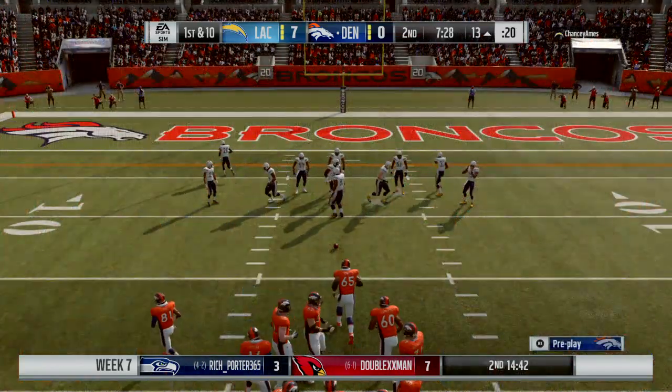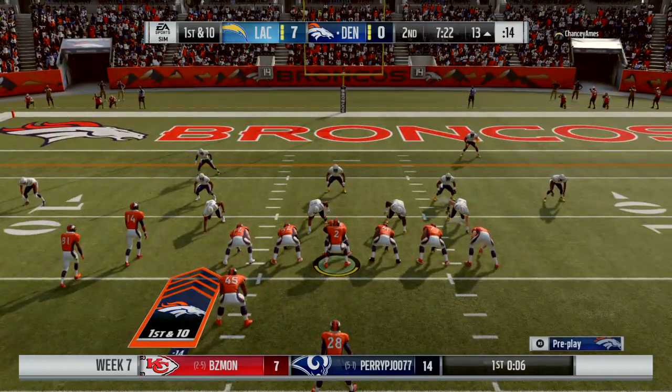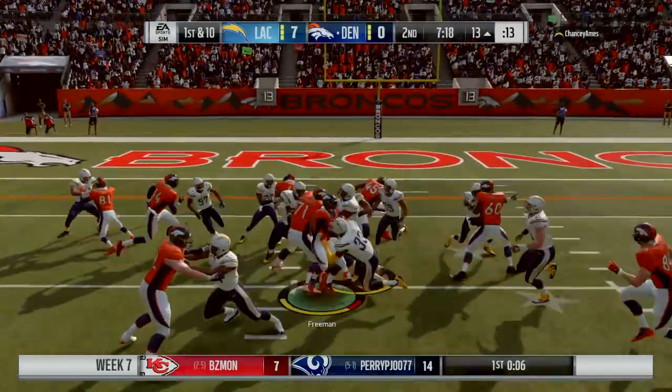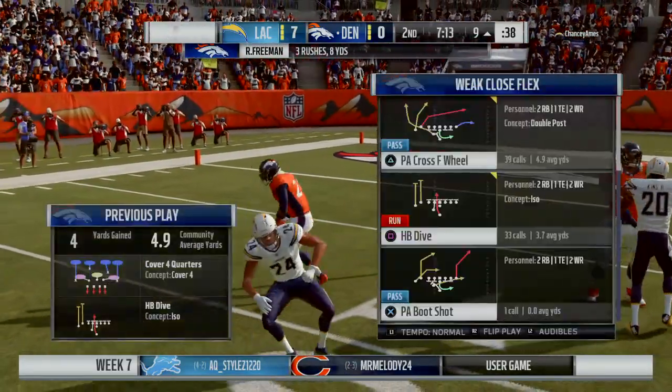So how about this for field position after the big play? Inside the 15 now as they come up on 1st and 10. Back to the running game. It's Freeman. And he's going to get about 4 down inside the 10 to the 9.